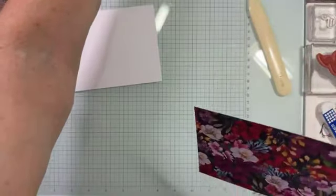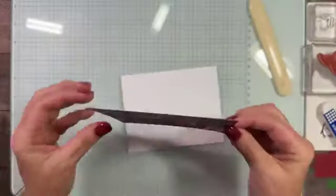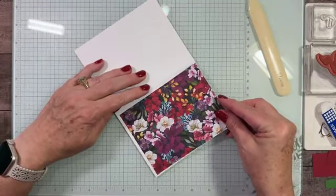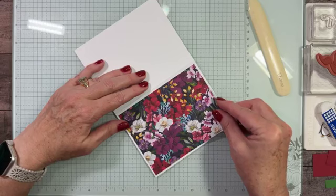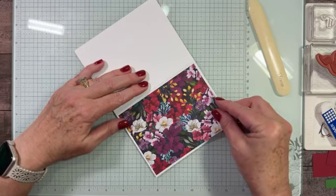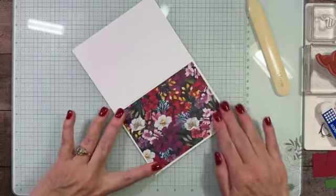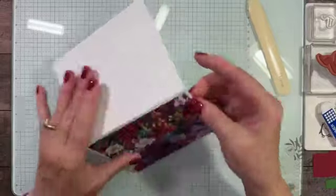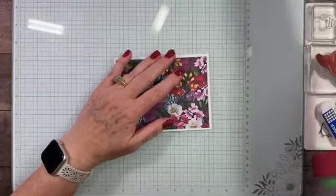I'm going to move things over here a little bit so I can get to them better. Okay, so we've got that, and we'll just add this. And already the designer series paper is kind of the star of the show. And you could simply put a sentiment here and a ribbon, some embellishments, and be done. But that's not usually my style.